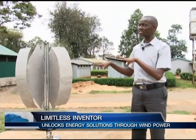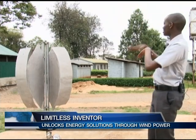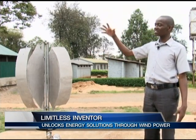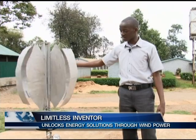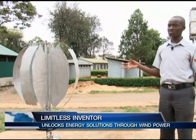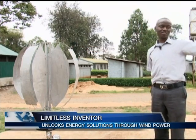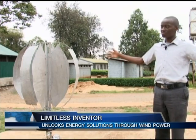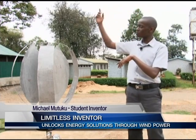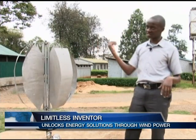Yeah, and it doesn't need maximum height to be installed. It just needs, let's say, 5 to 10 meters above your house. That's enough to generate the minimum amount of current which you can step up to supply the whole house's electricity needs. But let's talk about mounting it higher, like the larger wind turbines. The higher you go, the stronger the wind you get, so the stronger the wind, this system will be able to rotate even faster.